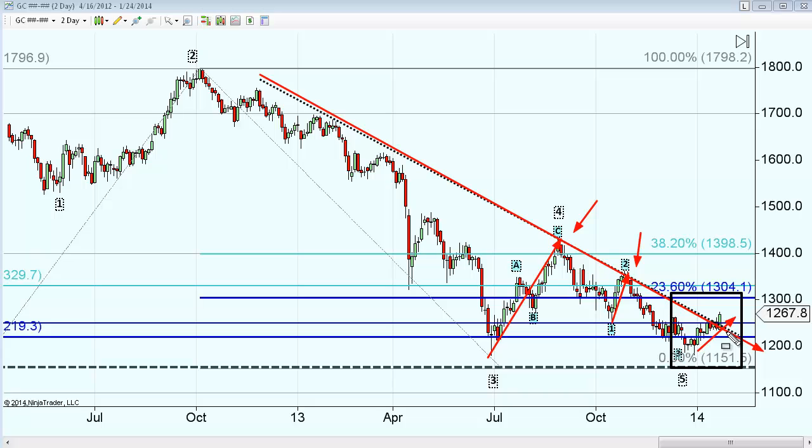Now, of course, we have the FOMC meeting coming up next week. We'll see what kind of reaction we get from there. But we do have this market really moving solidly off of the 1186 low. This double bottom has held, and the market has broken above long-term resistance.